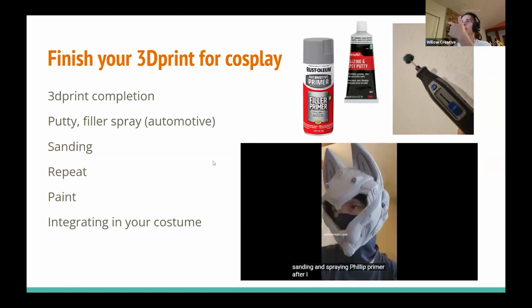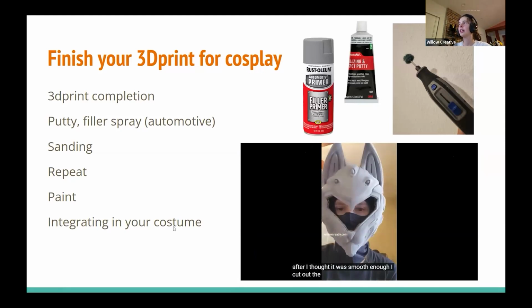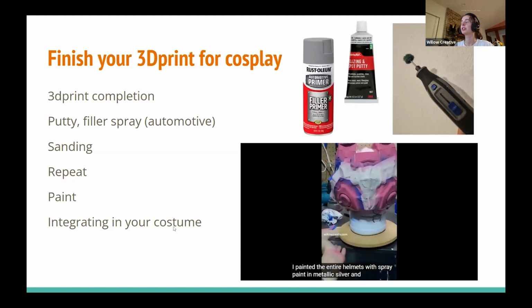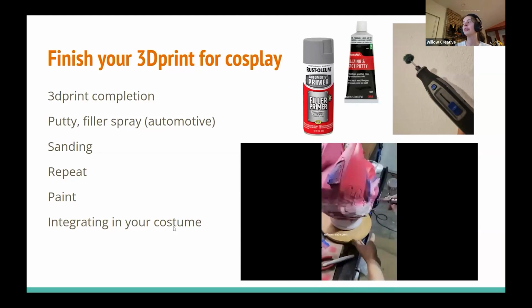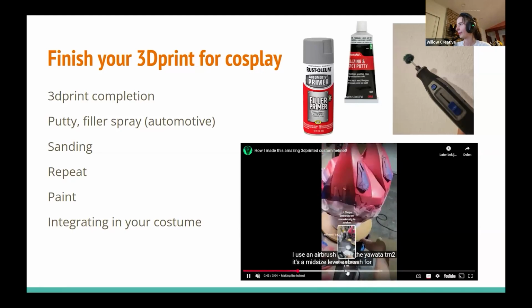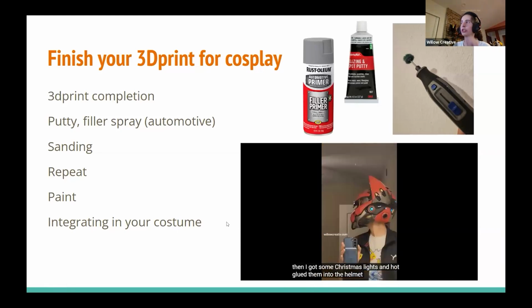As you can see here on the screen, I filled everything with a filler primer spray. It's basically oversaturated. And I keep sanding and filling until I'm smooth and happy with the finish. I used airbrush paints to paint this mask. It gives a little bit more of an even result with airbrush paint instead of a brush paint. And then let me see what else. LED lights, it's just simple Christmas lights basically.